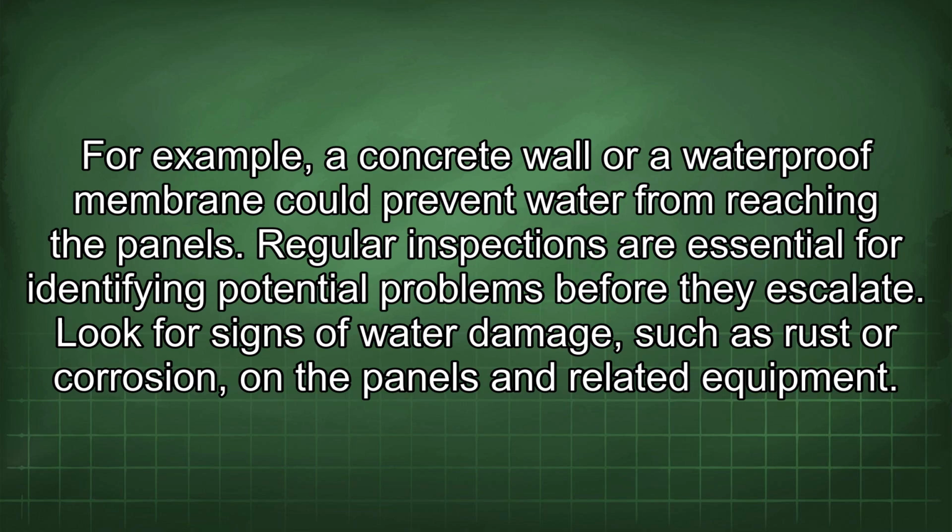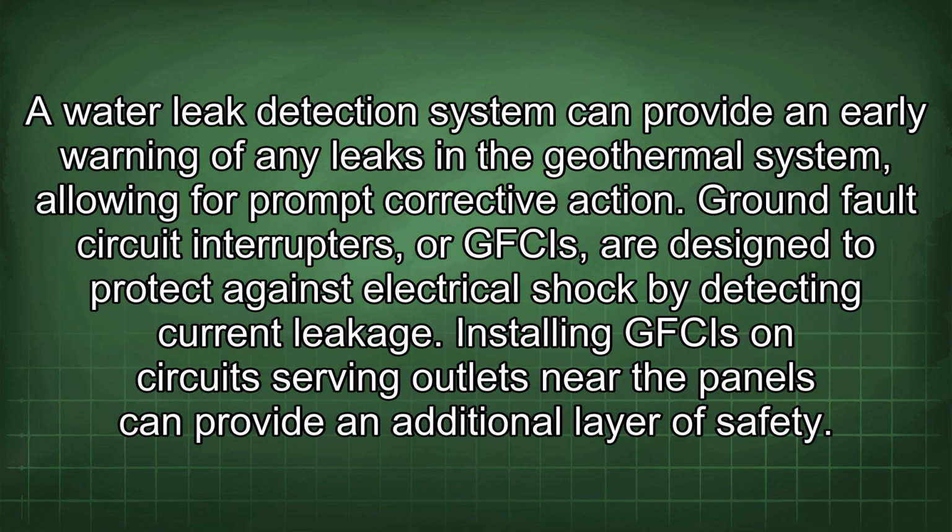Regular inspections are essential for identifying potential problems before they escalate. Look for signs of water damage, such as rust or corrosion, on the panels and related equipment. A water leak detection system can provide an early warning of any leaks in the geothermal system, allowing for prompt corrective action. Ground fault circuit interrupters, or GFCIs, are designed to protect against electrical shock by detecting current leakage. Installing GFCIs on circuits serving outlets near the panels can provide an additional layer of safety.